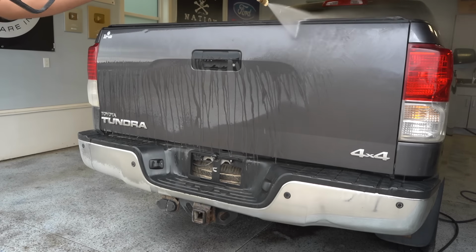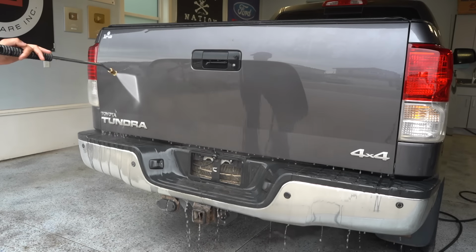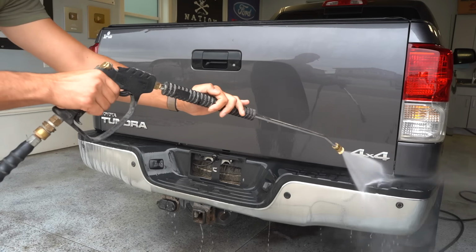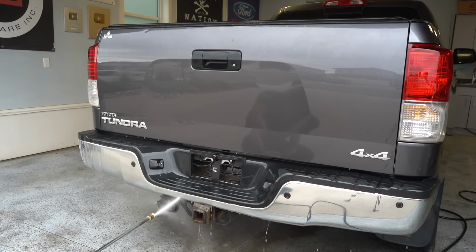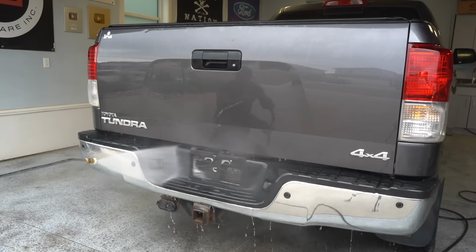Now, to give you a little more background on the truck, the owner runs a drywalling business here in town, and with over 280,000 kilometers on the truck, or about 174,000 miles, it's clearly been driven a ton, although the owner was telling me that he usually gets it detailed roughly once a year, so I can only imagine how much worse it would look if he didn't.